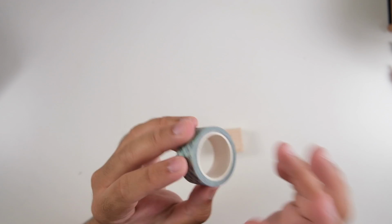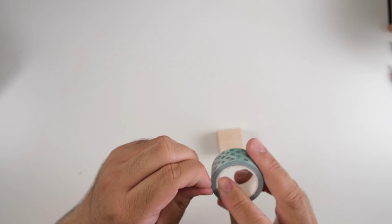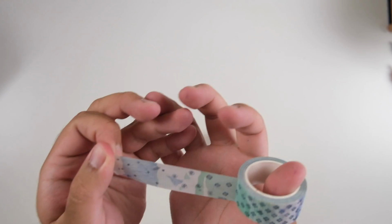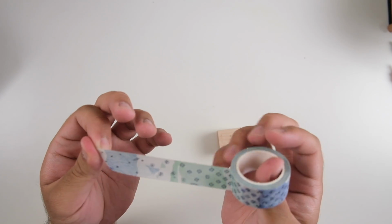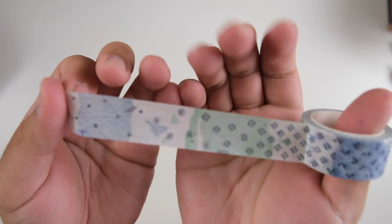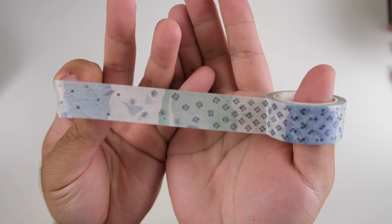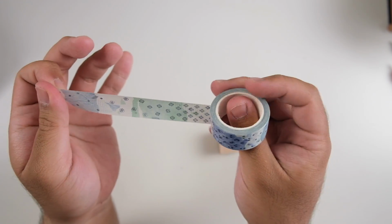Okay, and this is the next item that I got. This is one of my favorite washis, and spoiler alert, this is going to be in my favorites as well. But this is this blue-green BK washi with their logo. It's their clover logo as well as their letter initial logo, with the B interlocking BK. But I just love this motif.